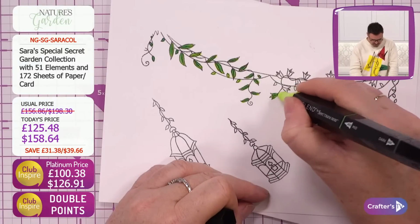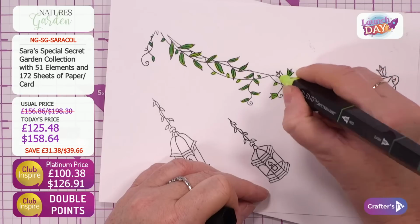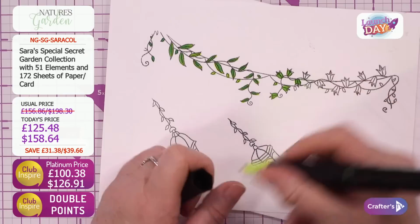Yeah, it's so pretty, and you can do it in whatever colours you want. I love the fact that you can use it vertically, horizontal, wherever you want. It just creates such a beautiful effect on whatever you're doing.